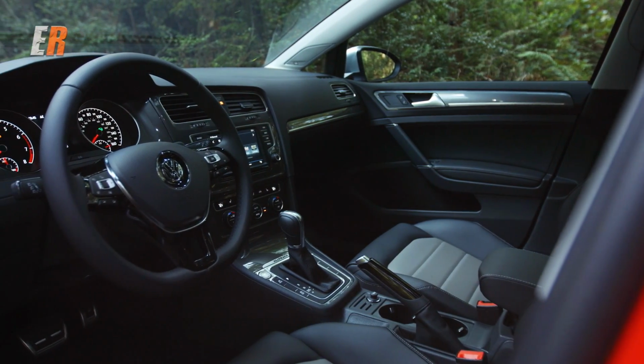The other thing I'm really excited about, and Volkswagen, Thomas, you can nod, thinks that about half of the non-Alltracks will be sold with the 4Motion all-wheel drive. That's right. Is that right? Yeah, we get the nod.